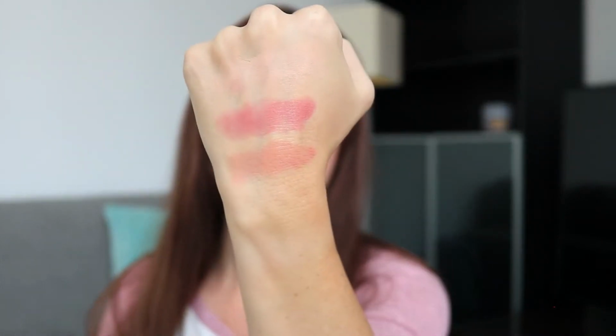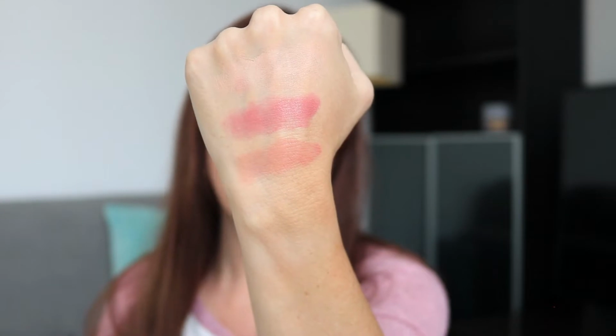I'll actually do a swatch of these two together so you can see what they look like. The Cheeky one is definitely more pigmented. The Beverly Hills one is, I feel like, a bit more natural looking. I mean, they're both pretty pigmented. So the top swatch is Cheeky and the bottom one is called Beverly Hills. These products are actually sold out on the website right now, and I can understand why.